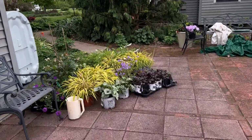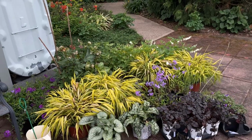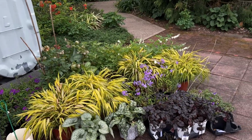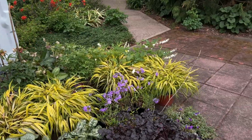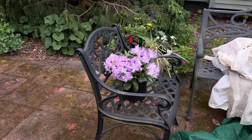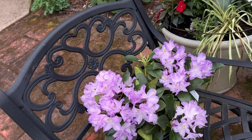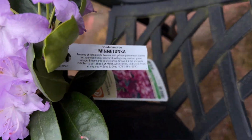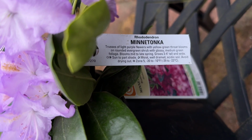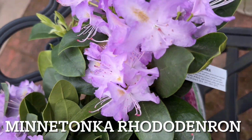You can see these are some plants I've picked up from around town, going to different garden centers and picking up some things. These are mostly perennials. I don't have to worry about those. And oh, look at what I found at Lowe's. Isn't that the most beautiful rhododendron? Let me see if we can get in here and get the name of it. Mini Tonka rhododendron, hardy to zone 5, which is perfect for me.